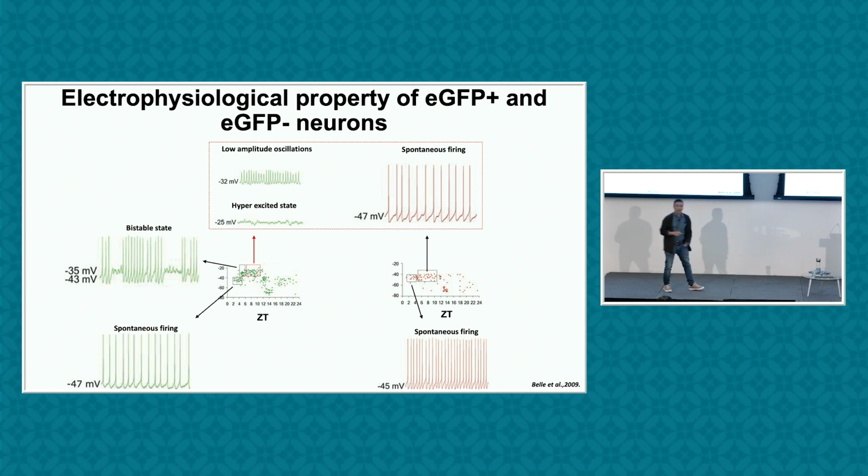because Mino, when they did recordings in the SCN using these transgenic mice, where you have mice that express EGFP and is supposedly reporting PER expression, and then the non-EGFP, which at that time they said was not expressing PER, although it's a little bit more complicated, like always. But what they found was this.